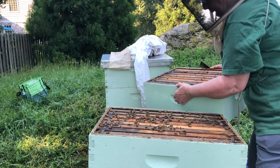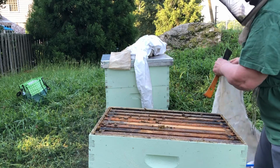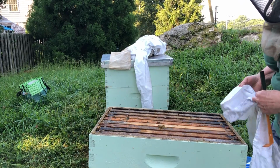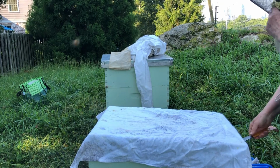But you put it in the top because that's where the small hive beetles tend to be found, is in the top. There are lots of bees. They're looking good. There's no queenless roar. We may not do much in here except just make sure they're heavy. That first box I took off, even with just 3 frames, was heavy.